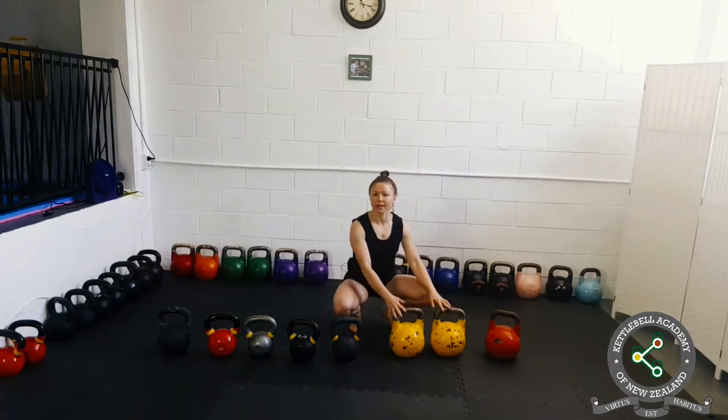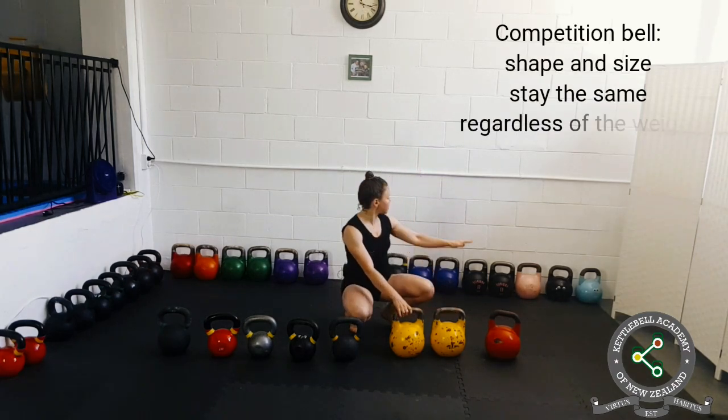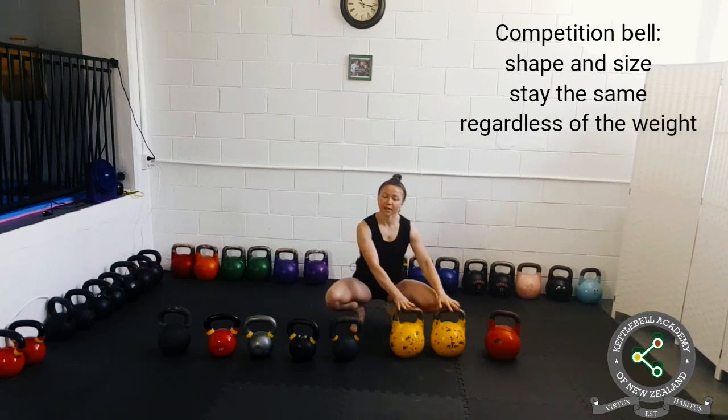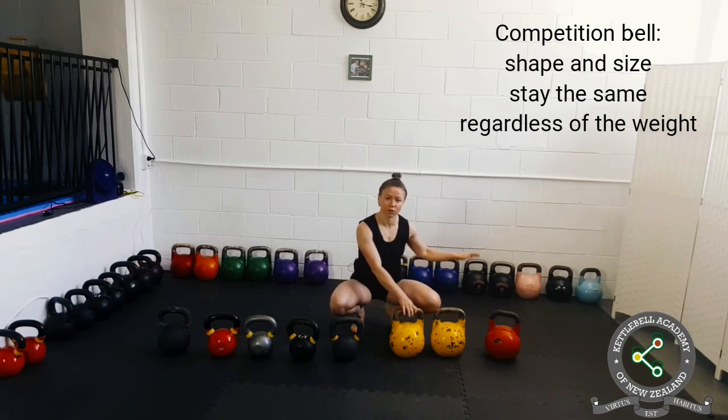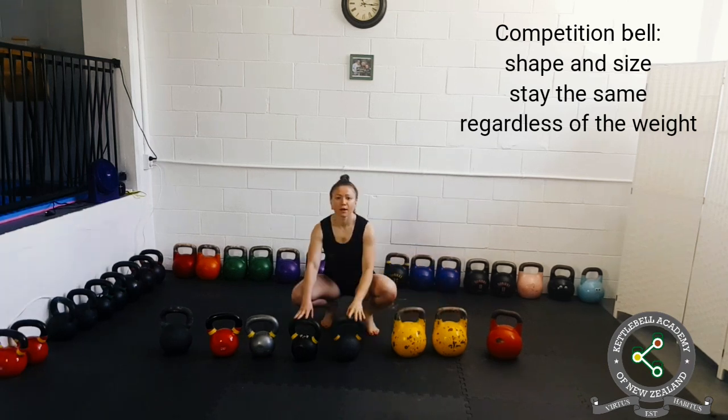In competition style kettlebells, the shape and size will stay the same regardless of the weight. This means that your technique will only need to accommodate for changes in weight rather than for changes in size of the kettlebell. So this ensures a more stable technique as you transition through the weights.